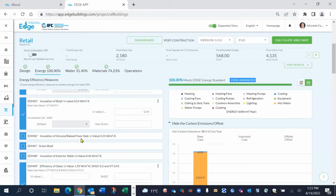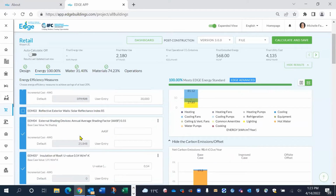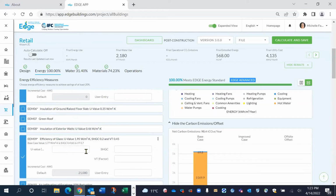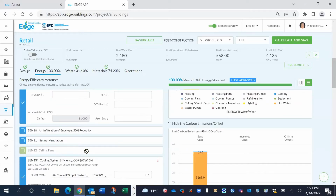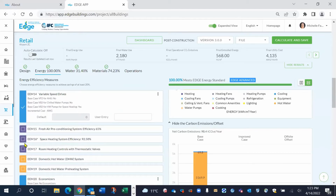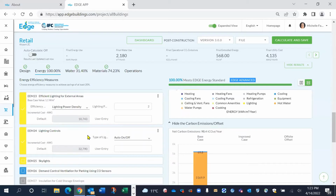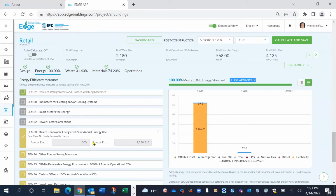Solutions that were used in this project that improved it over the base case were things like reduced window to wall ratio, a reflective roof with a solar reflective index of about 85, things like external shading devices, insulation of the roof, efficiency of the glass, and also cooling system efficiency as well was defined. The HVAC system was also optimized in this project with economizers and variable speed drives. We also had better lighting that was included, and options finally to show the on-site renewable energy that was used is defined here.